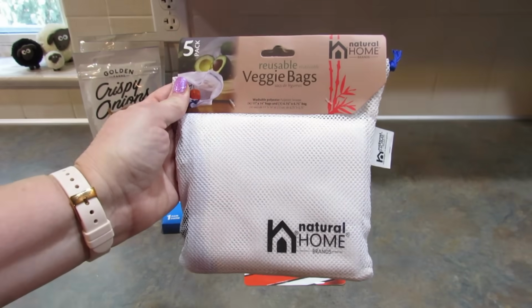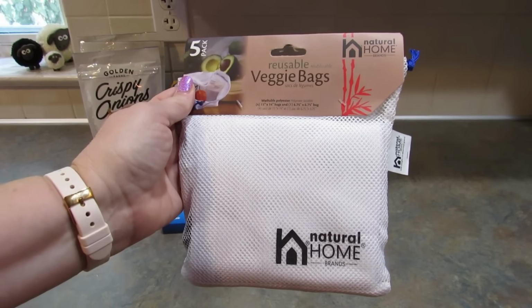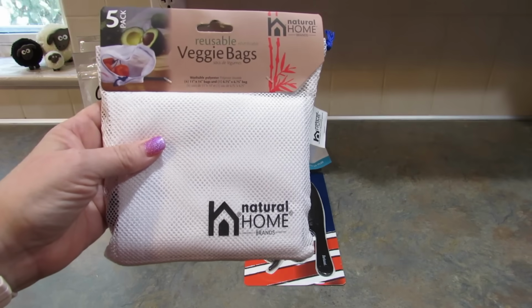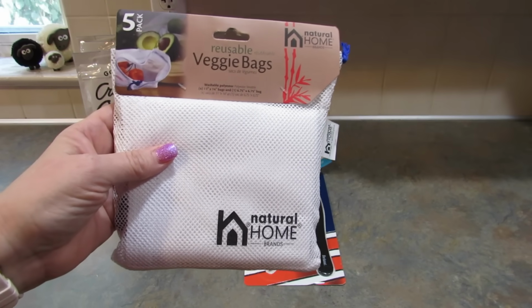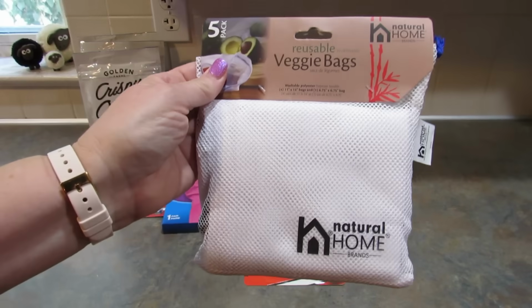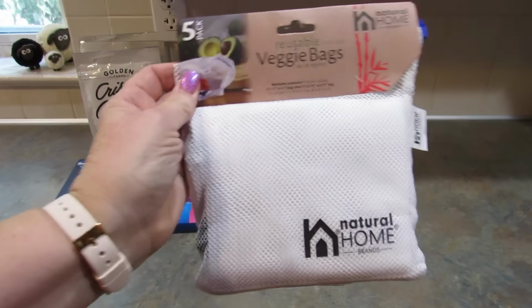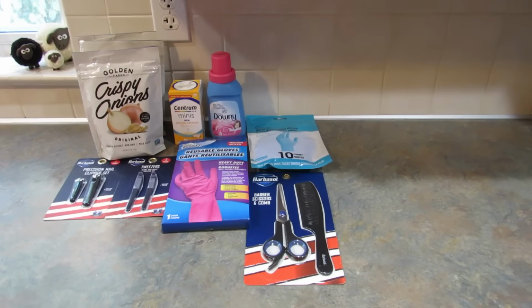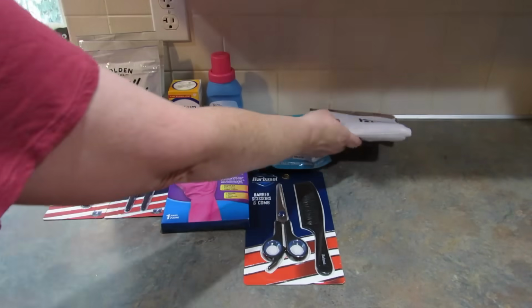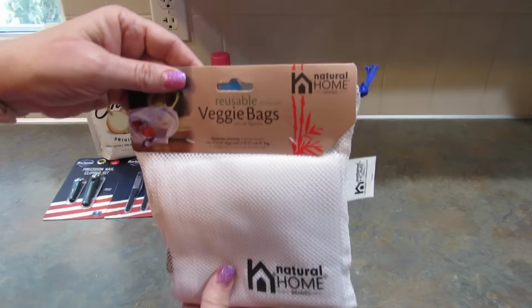I got another one of these 5 packs of reusable veggie bags. I opened a pack of these in my last haul. I will try to remember to link that in the eye in the sky, which should be right up there so that you can find it easily. But yeah, I went ahead and picked up another. I was interrupted. Anyway, I got one more pack of the reusable veggie bags, and those are from Natural Home.